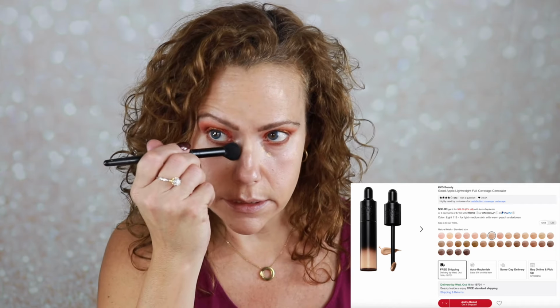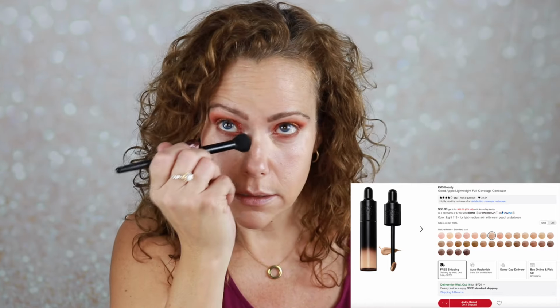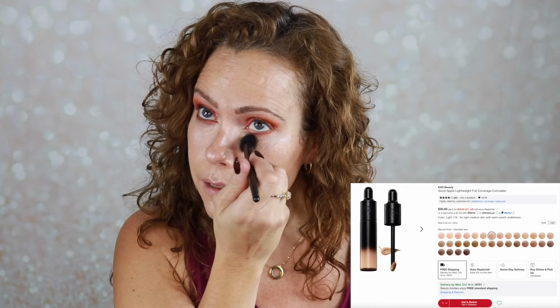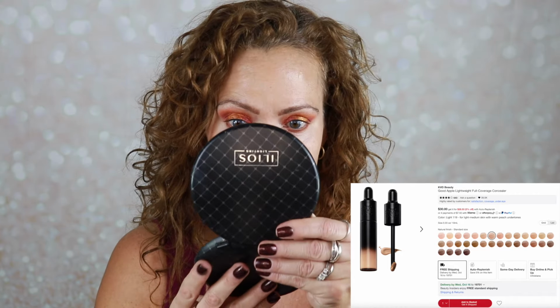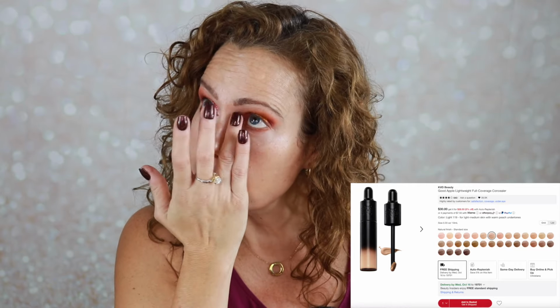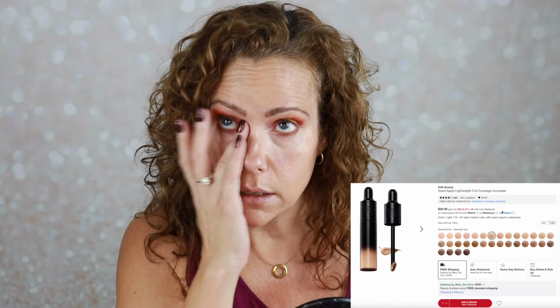Take that e.l.f. concealer brush again, sort of look up and pat. I'm patting lightly. Good coverage. It's not looking super smooth under my eye. Let me just press it. I mean, I do have a lot of texture. Thank you, 50. Okay, the warmth of my finger did blend it in a little bit better. Under eyes are looking good.